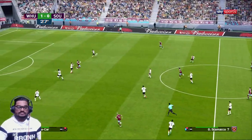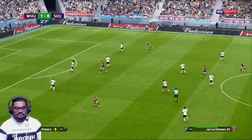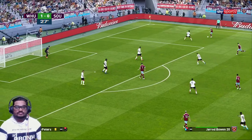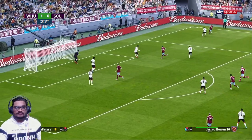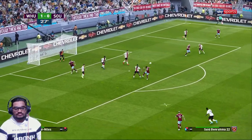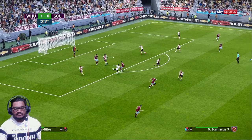And it's played forward. Can he get away here? Played into the middle. And he just whacks it away.